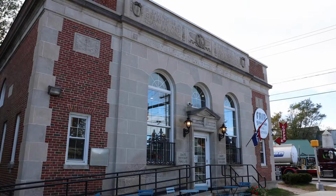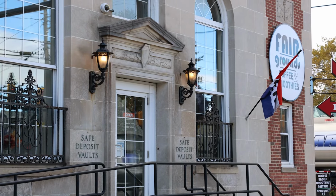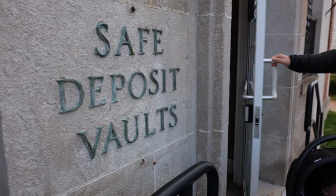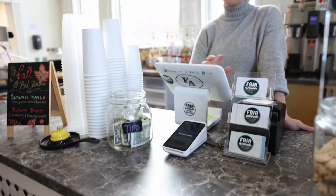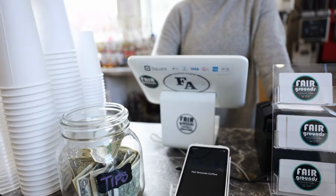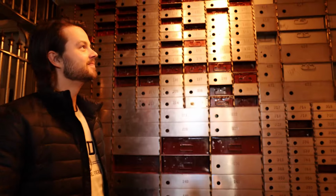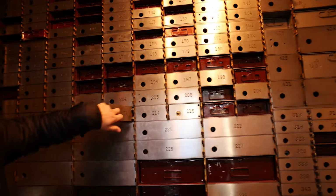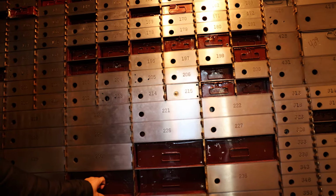Then we went out for coffee at Fairgrounds, and this spot quickly became our go-to while we were in the White Mountains. I think we came here every day that we were in the area. It's in a converted old bank, so really gorgeous. I had a great coffee, and probably the coolest part is they've kept the old vault, so you can just walk into it and explore. An old vault.